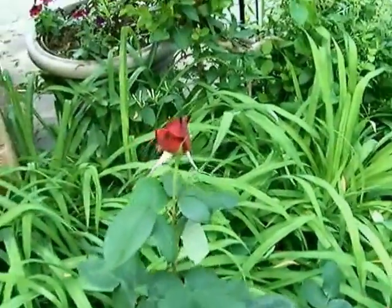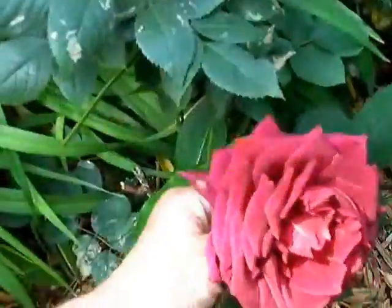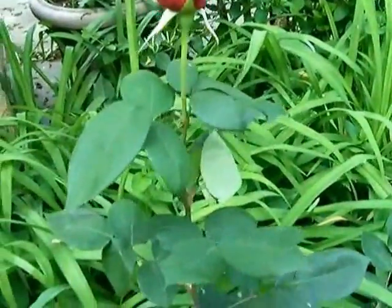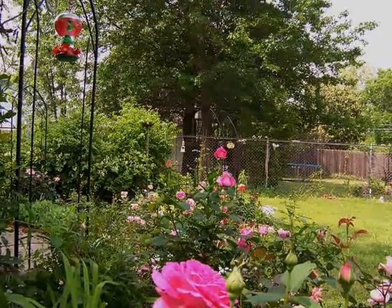This is the Oklahoma rose, one of several that we have. It rained last night and I haven't staked these, but they're just absolutely gorgeous. And there's a new bud right there. Oklahoma is an excellent rose.